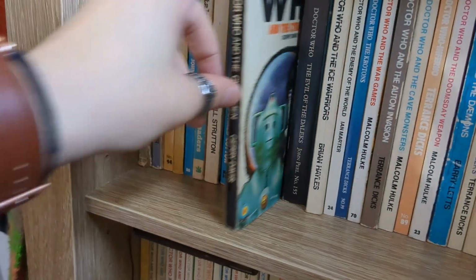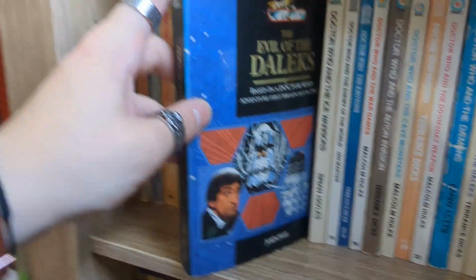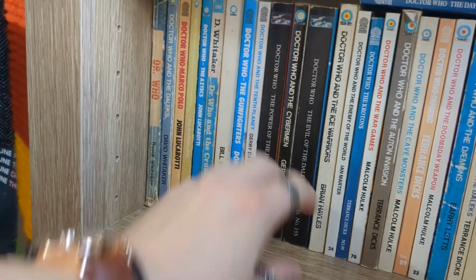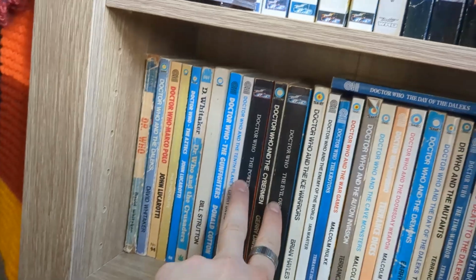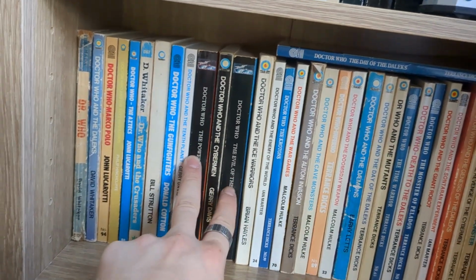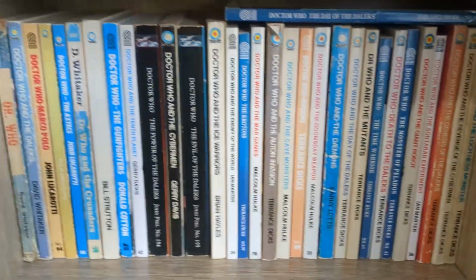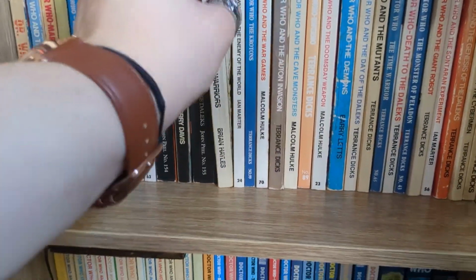We have Doctor Who and the Cybermen. Then we have Evil of the Daleks, another one that I'm very, very pleased to own. It was very, very tough to get my hands on these two, but I got them in the same job lot, I believe. I think I got it on video of me originally unboxing them, but I may be wrong. I can't be asked to go dig that video up, so you'll just have to take my word for it.